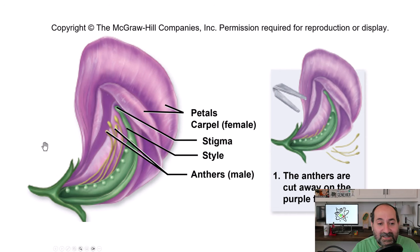Here's how it all works. This is a flower, such as those found on Pisum sativum, the flowering pea plant. This is a purple flower, obviously. Now, the flower contains anthers, which are the male portion of the flower, and the anther can form pollen at the tip of these filamentous structures. And remember, the pollen contains the sperm. Now, the flower also possesses the carpel, the female portion of the flower, which contains these eggs.